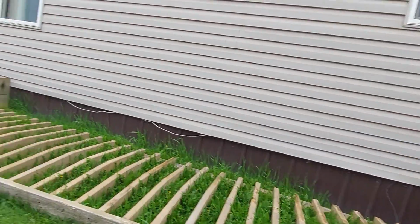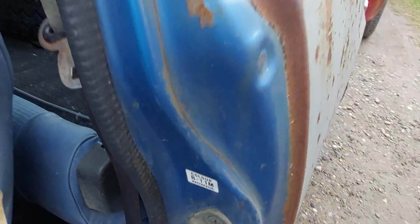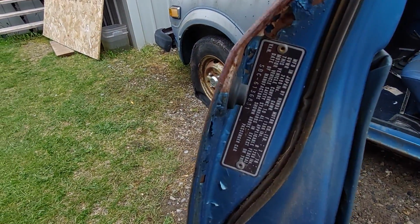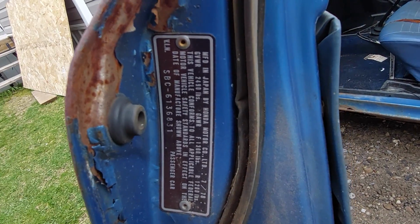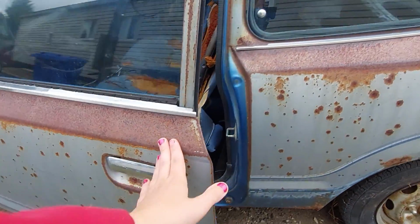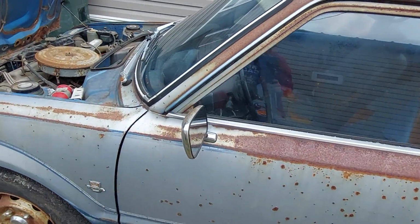We can tell, looking at some of the tags, that's the original body color tag, right? That blue that this is. We've also got a VIN tag here, followed by the gross vehicle weight. That's how much weight it can carry all together, including the weight of the car. Doors closed pretty solid. There's something a little loose inside, but that's fine.